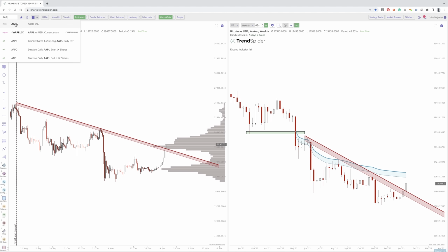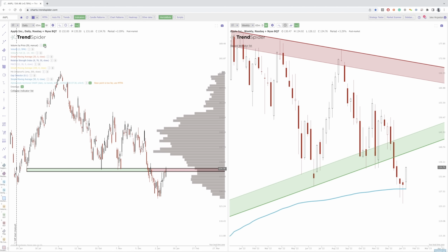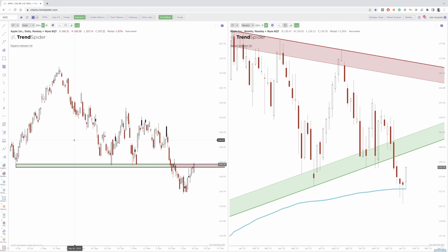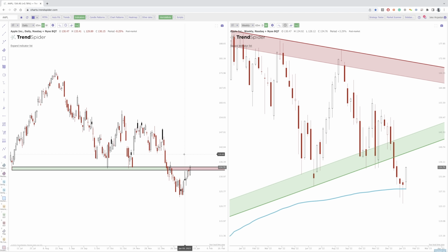Going into Apple, Apple's another one that's right at that SR flip. So previous support over the last 6 or so months is now acting as resistance. You can see here pretty much originating from late June, we tested this area multiple times, broke down through it in December here, pulled back. Now we're retesting that area. So if we can close above this zone, let's call it right around 135, that could definitely be interesting for a continuation up going into the week ahead.